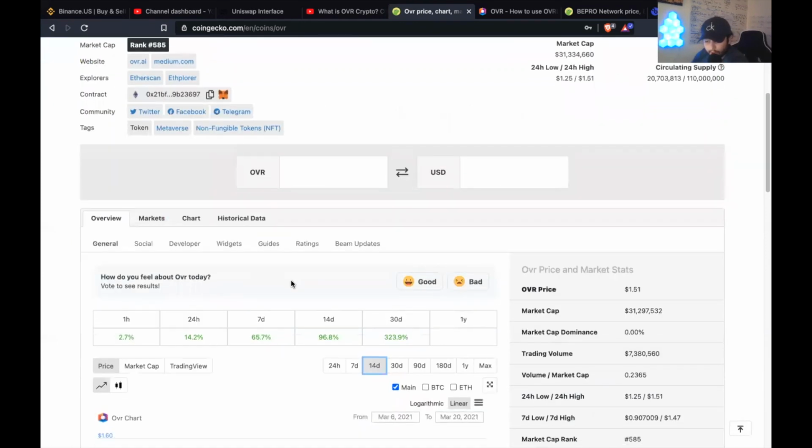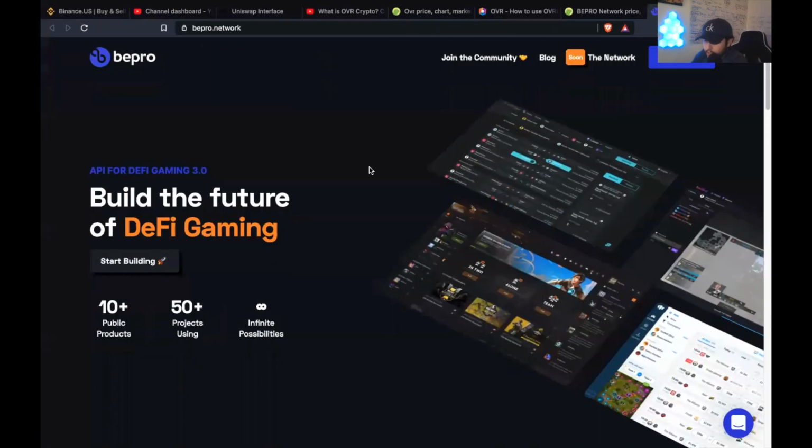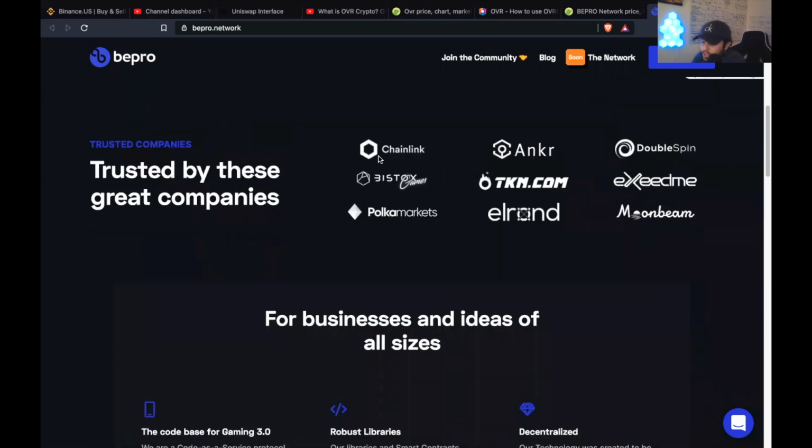I'm not a financial advisor, and this is not financial advice, but definitely look into these two. The augmented reality of OVR and the utility of their app, very strong. BPRO used to be called Bet Protocol. They are now rebranded to BPRO, and they do live esports, and they have League of Legends and many bigger names. We see Chainlink here.